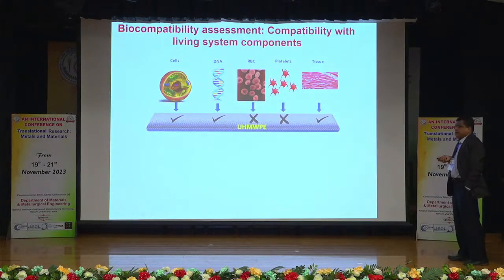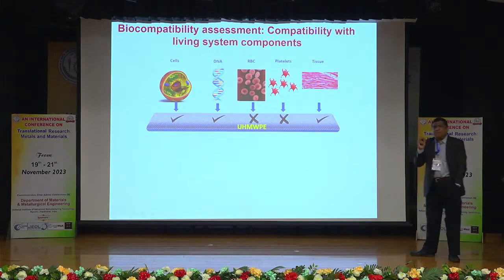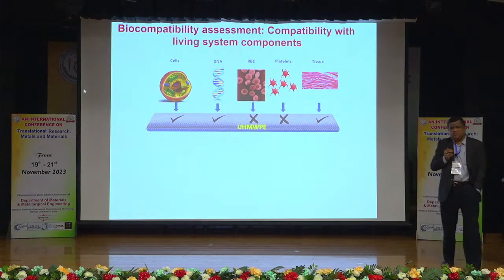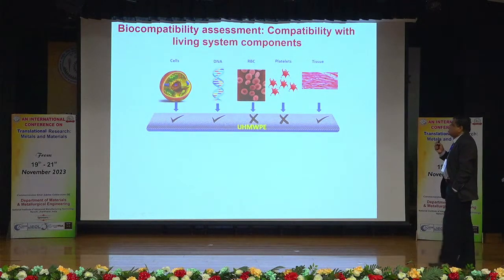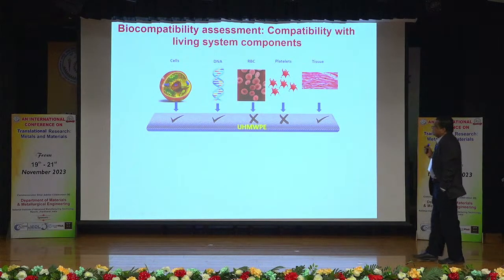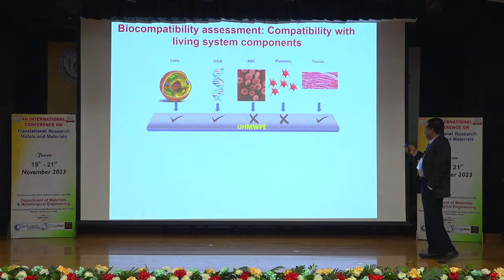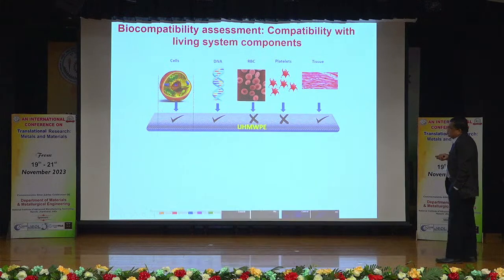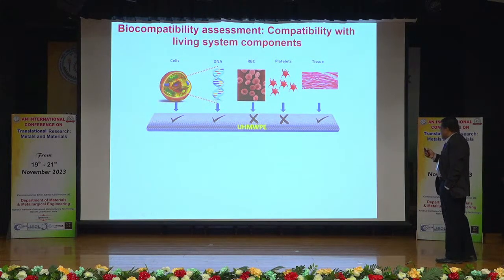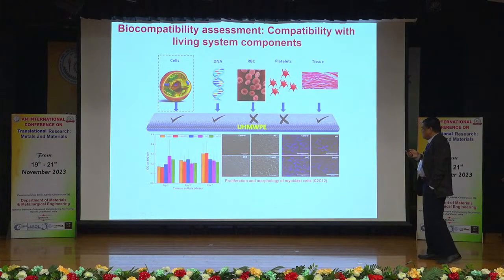Now biocompatibility is also important, and biocompatibility essentially means compatibility of the materials with the key components of the living system. Key components like cells, genotoxicity, DNA, RBC, red blood cells, and platelets essentially define the blood compatibility, and then tissue compatibility, what we call histocompatibility or osseointegration. So we have used different types of cells like osteoblast cells, that is bone cells, and myoblast cells, that is muscle cells.